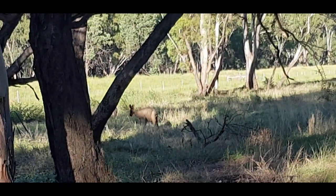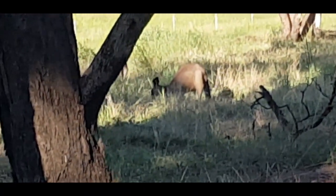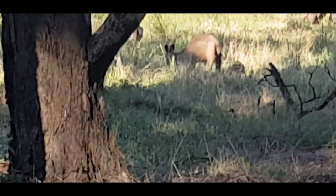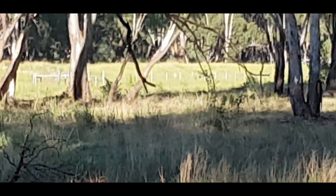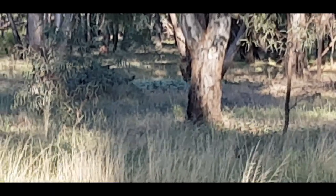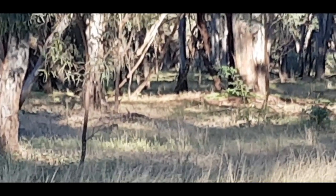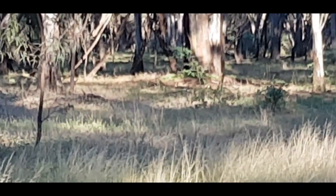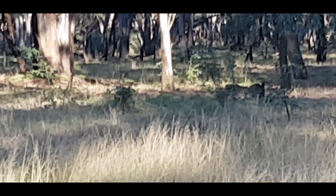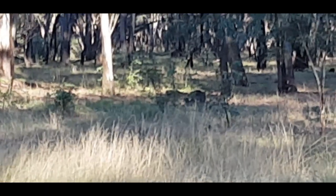Here you go, everyone. Just thought I'd get a bit of wildlife for you. Good old kangaroo having a feed. There's one just behind the fork of that tree too. And there's another one way over here. Where is he? In there somewhere. Well, I can't find him. Where is he? Oh, he's bobbing down. There they are in the middle there.